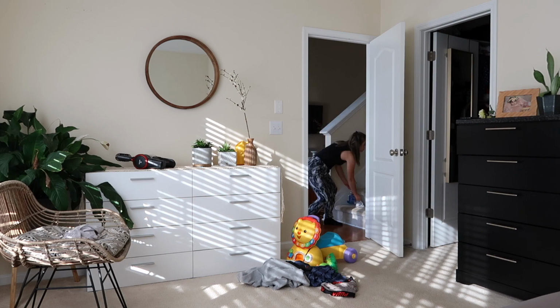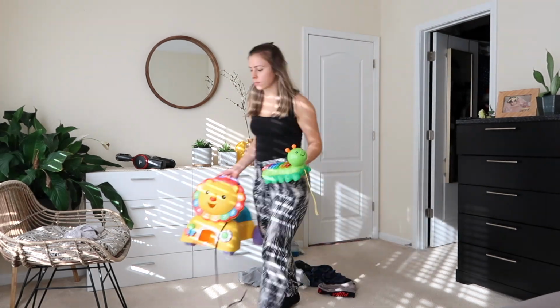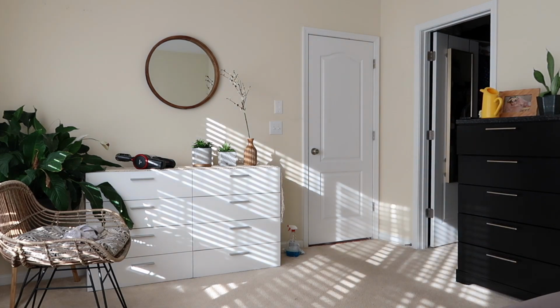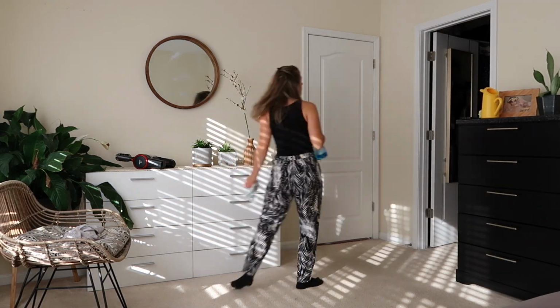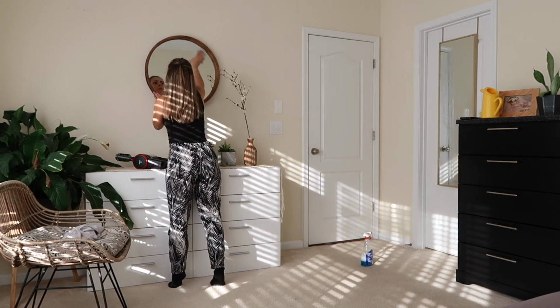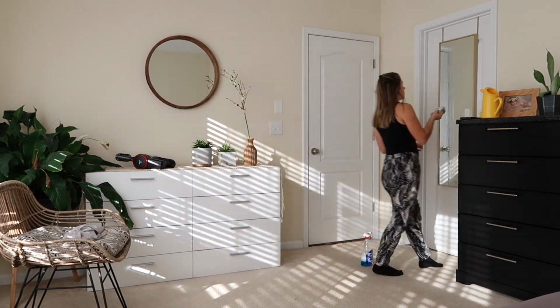I absolutely love my large windows and the natural light that it brings from the outdoors. It helps me to go to sleep on time, wake up naturally with the light too, and I just love that brightness. It keeps me kind of awake throughout the day.